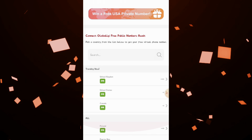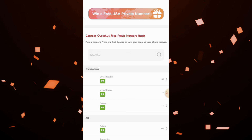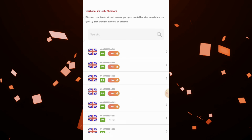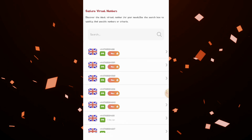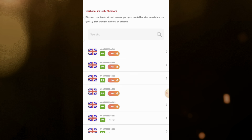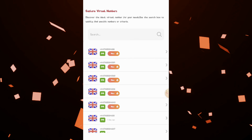What you want to do is click on the country you want to have access to. Let's say you want to have access to the UK, which is a United Kingdom number. Click on UK. It's going to load up all the numbers for this country. Now, these are new numbers which were added recently. If you also go over to the Telegram group, you'll see these newly added numbers. Click on the new number that was added.